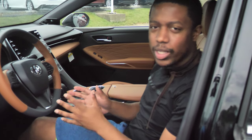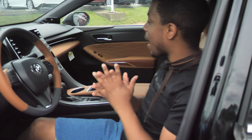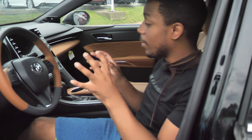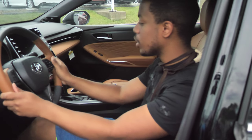Now we are in the 2020 Avalon Hybrid. This is the top of the line model here, so it's going to be packed with that JBL sound system that's made just for Toyota vehicles. Only Toyotas will have this JBL package. Later on in this video, we'll go to a different car company and listen to their system and compare the two. But right now we're in the JBL system.